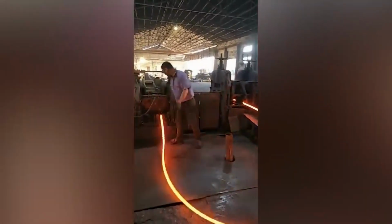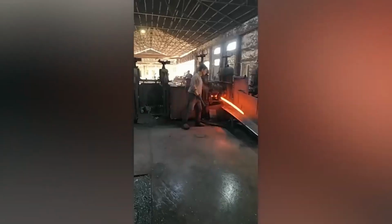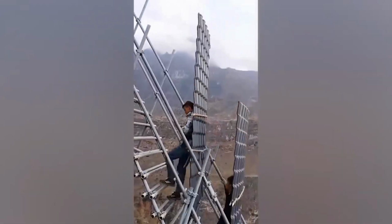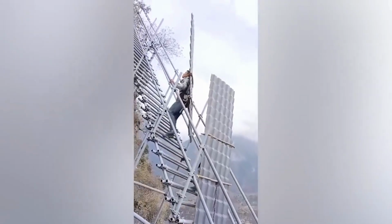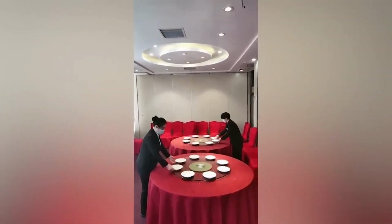Unbelievable how these people work with red-hot iron, as if it were clay. The dictionary should show these workers next to the word balance. Introducing the fastest serving demonstration ever.